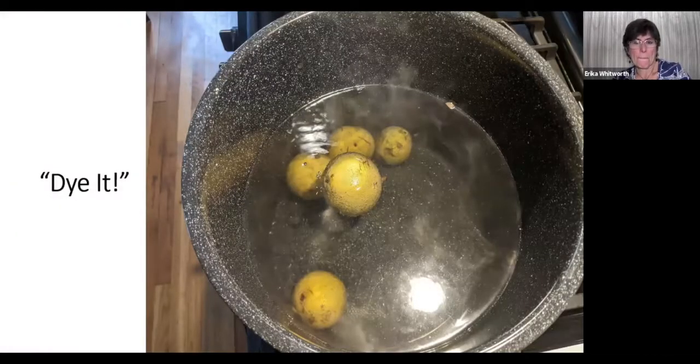So I took these 5 drupes, these black walnuts, put them in a pot with water, and now onto the silly title that I had. Here's our dye. I started by boiling it to break down the outer husk. Apparently you can try smashing it with a hammer too to break open that outer husk.